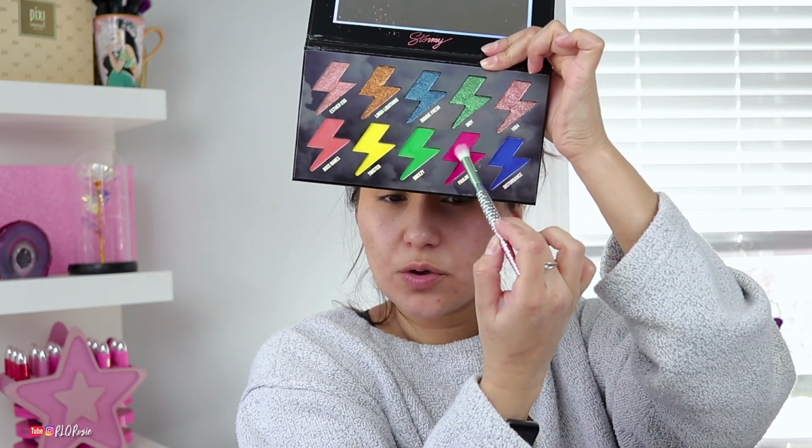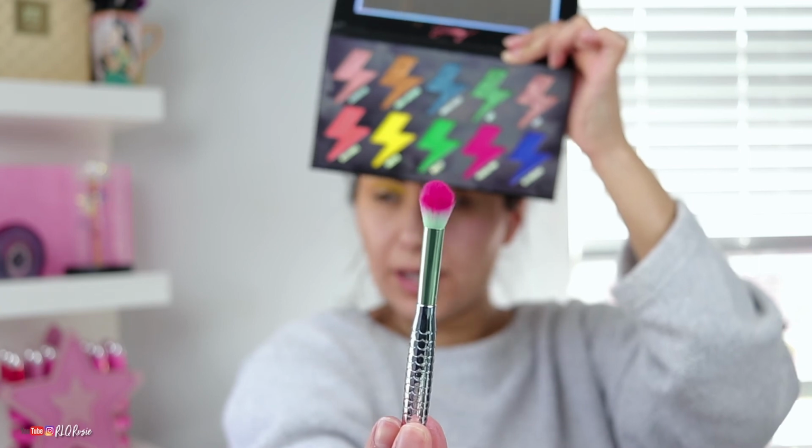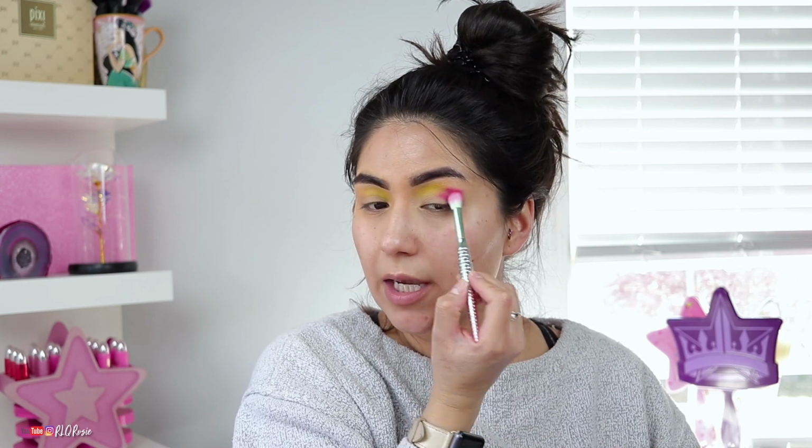Alright, so now that we're yellowed up, let's go into, let me look at the names, Boss Babes, which is this one here. So this is the crease brush, and that's what that looks like. And look how much it picks up. That means A, the palette's obviously pigmented, and B, the brush is really good. So we're going to use this on the outer corner. I actually think I picked up the wrong shade.